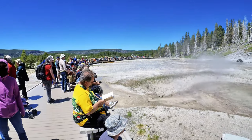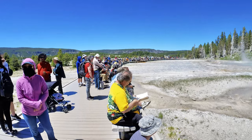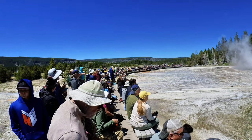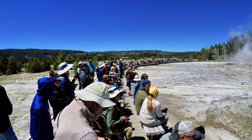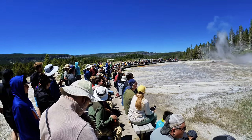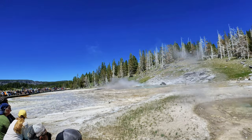We reached Grand Geyser at about the time it was predicted to erupt. We learned two big lessons here. First, if you want a seat for this spectacle, get there well before the geyser is supposed to erupt. Second, eruption times are estimates and subject to the whims of Mother Nature.